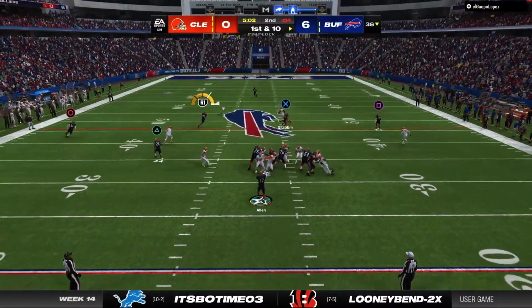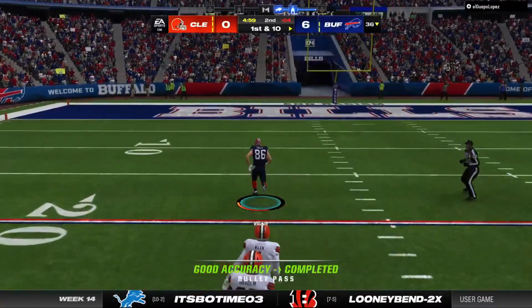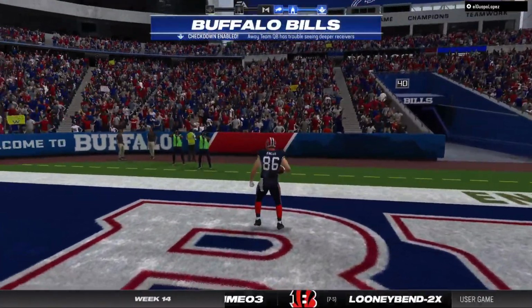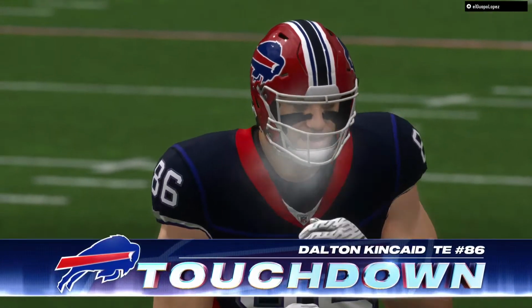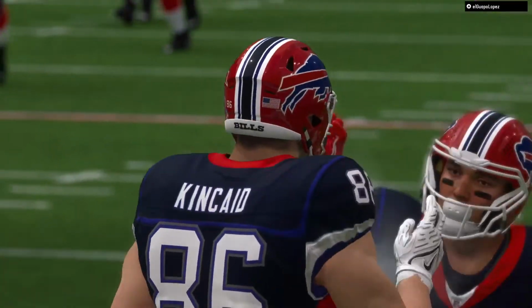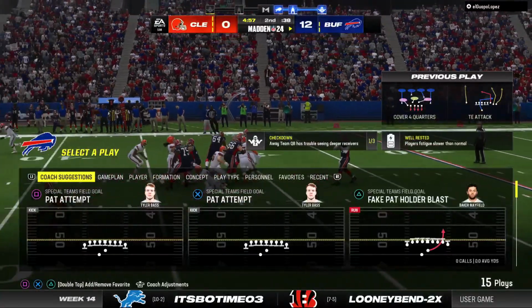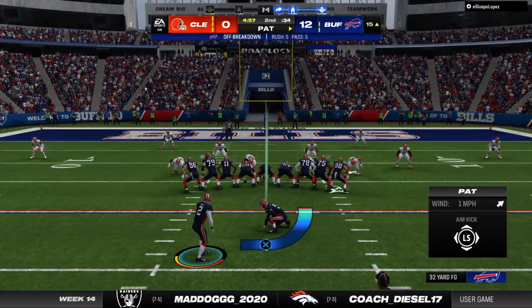Here's Allen. Into the hands of the tight end, Dalton Kincaid. Look at the big fella go. And all the way home for the Bills touchdown. Dalton Kincaid, 64 yards. And the Bills are able to strike quickly to add on to their lead. Another impressive drive, so they're 2 for 2, 2 touchdowns. Charles, a great start to this ball game for them.